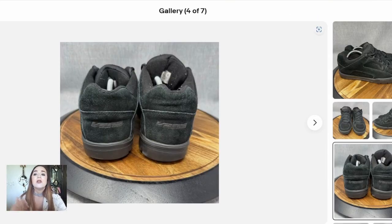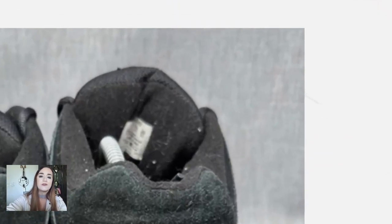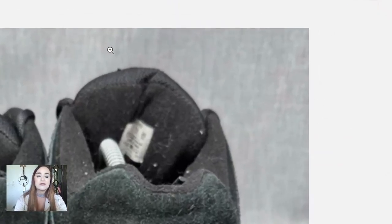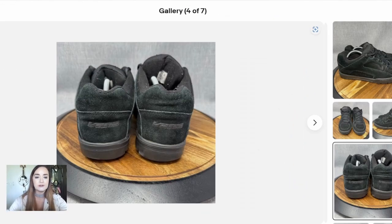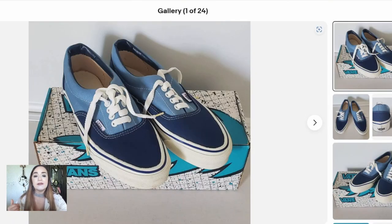This is another of the kind of more traditional looking skating shoe where it's very thick there at the tongue. You can see all of that padding. You can see all of the padding around the back of the heel. And that's just black on black. That one went for $71.